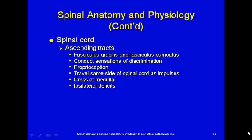or one moment. I have to look something up here just real quick. So I'm going to stop. Okay.